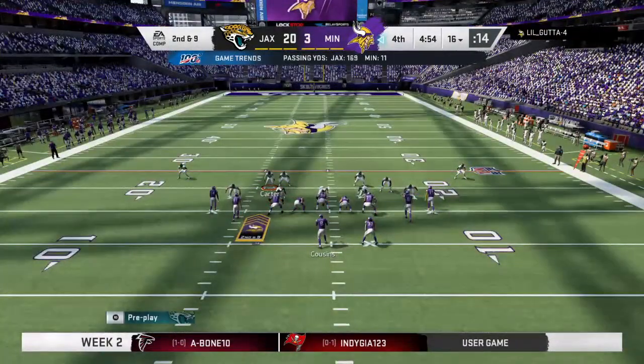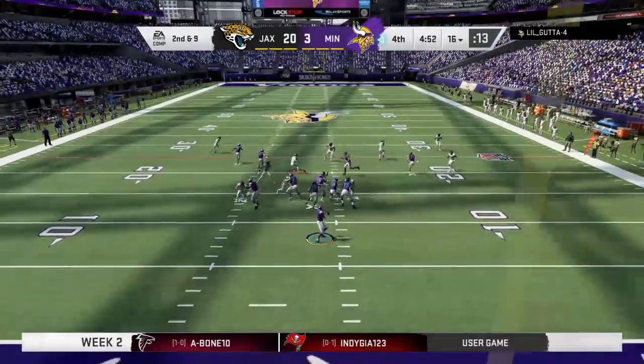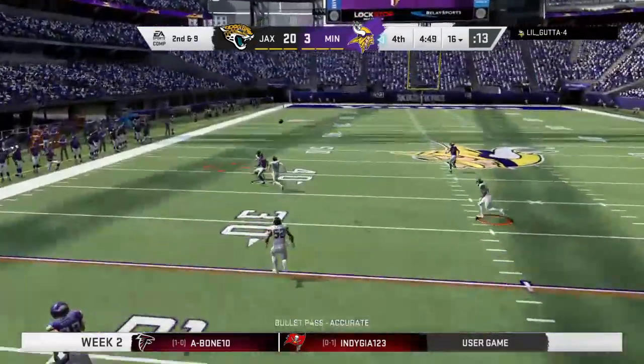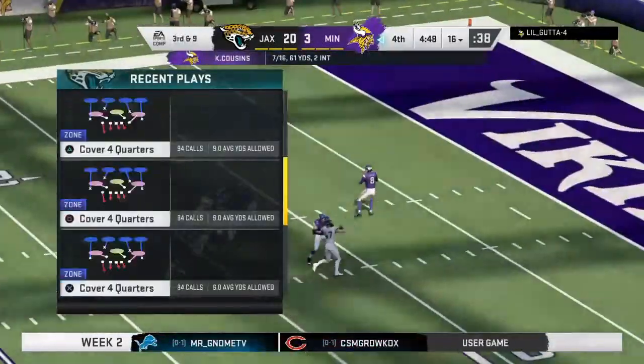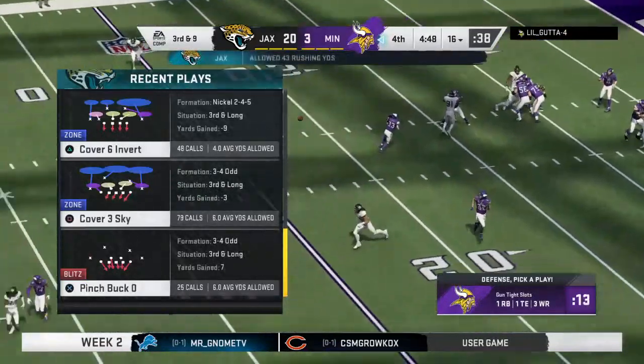Hey, Foxtrot. From the shotgun, it's Cousins. And this one incomplete. Too much contact to hold on to that one, and it's 3rd down.